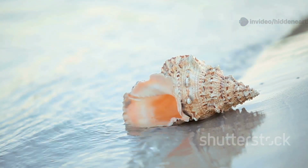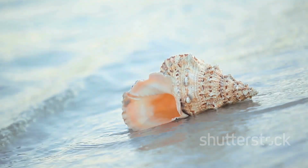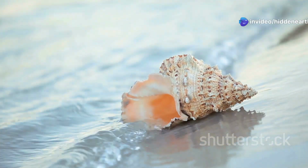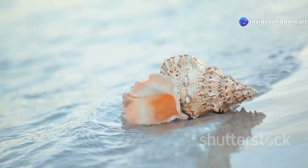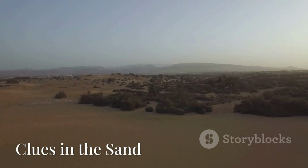It's like finding a seashell in your backyard. You know it had to come from somewhere else. Such discoveries spark curiosity and wonder, encouraging us to explore and learn more about the world around us. Fossils are not just remnants of the past, they are keys to unlocking the mysteries of our planet's history.